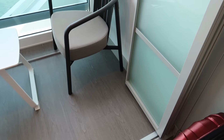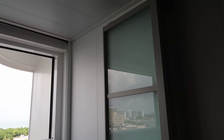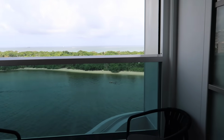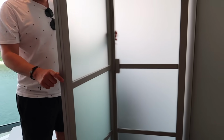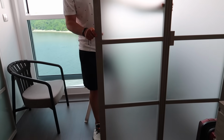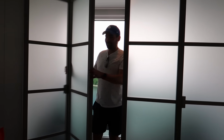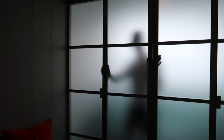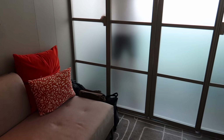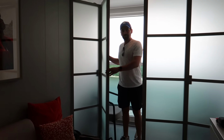Another unique feature about this veranda room are these French doors here that will close off the veranda area from the rest of the room to provide extra privacy. Drew is just going to show us what that looks like. If you want more privacy in the room, or if you or a family member is still sleeping and you want to hang out on the veranda, you can do so. Just close the French doors, and it does dim the room a little bit and gives you a little bit more privacy. So that's very cool.